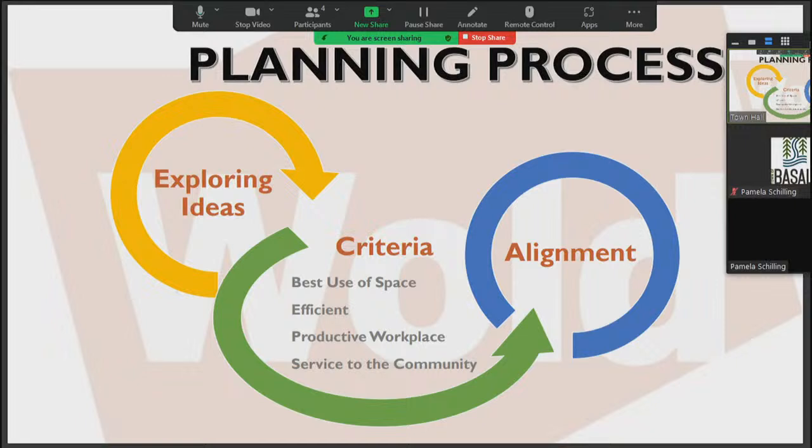So the planning process we went through really was focused on exploring the ideas. Again, that's what this whole process is about: let's understand some ideas, but before we do that, let's establish some criteria, guiding principles that were important to this project. Ultimately, we want to make sure that in any process we go through, there's alignment, there's agreement, this is the right solution, this is where we need to be, and I think we achieved that with the core planning group process.